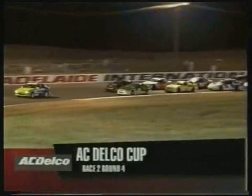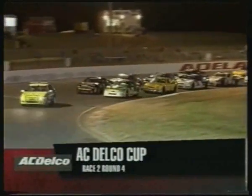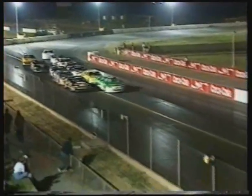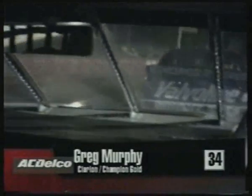Lights are out on the pace car. The AC Delco Cup cars are ready to battle in race number 2 here at Adelaide International Raceway. 50 laps coming up, set for a fast race and a fast start. Green flags waving. We're on board with Greg Murphy in the Clarion Champion Gold Chef Monte Carlo. Cars have gone around. Neville Lance turned around.